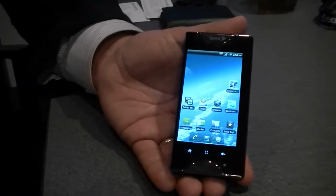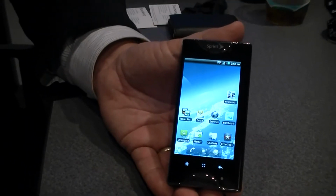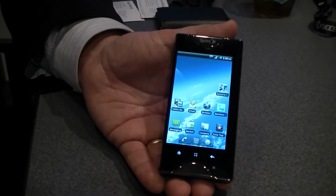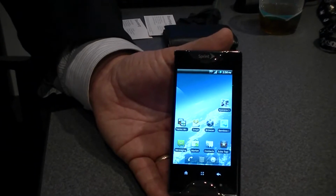Sure, I'm happy to. So you're right, this is the Kyocera Echo. It's going to launch April 17th at Sprint. It's the first dual touchscreen smartphone on the market. As you can see, it's an Android device. It's going to launch for $199, and Sprint is going to start doing what they call the Reserve Now program.